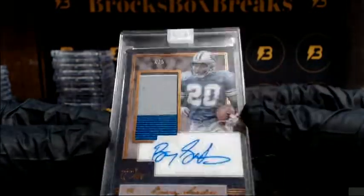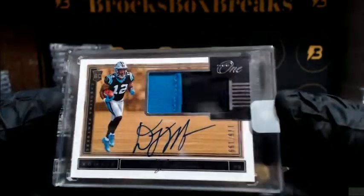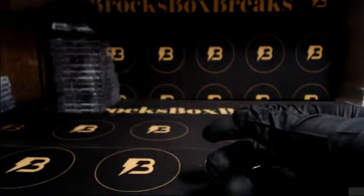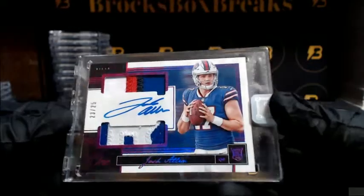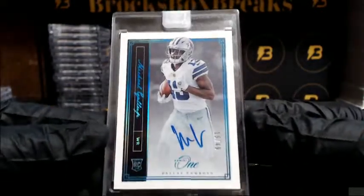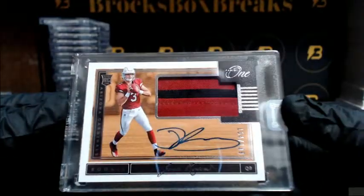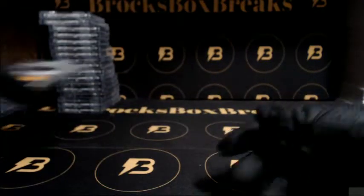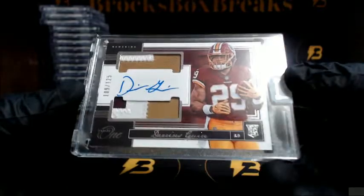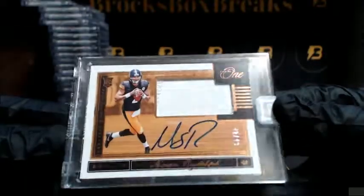Very nice. Barry Sanders, 4 out of 5 for the Lions. DJ Moore for the Panthers, 2 color patch. Tre'Quan Smith for the Saints. We had a very nice Allen, out of 25 for the Bills. Michael Gallup to 49 for the Cowboys. Nice Rosen for the Cardinals to 199. You had Rod Woodson, 49 for the Steelers. Nice Geis for the Redskins to 125. And our first hit we started off with was Mason Rudolph to 49 for the Steelers.